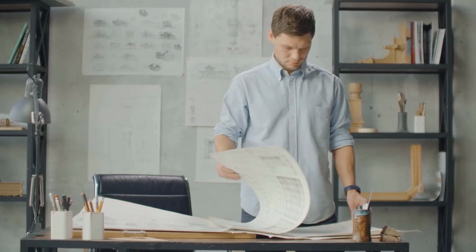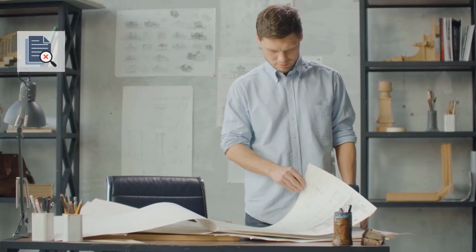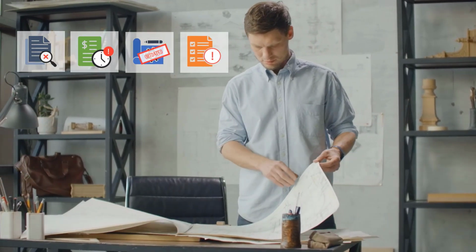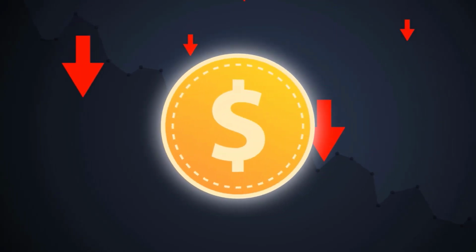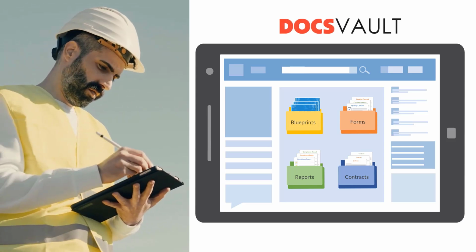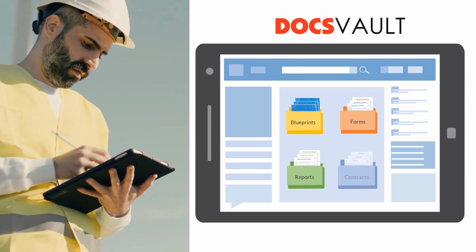Manufacturers face constant challenges managing information. Misplaced documents, delays in invoice approvals, outdated blueprints, and compliance errors can disrupt workflows and slow production, turning lost time into lost revenue. Welcome to DocsVault, a document management software designed for the manufacturing sector.